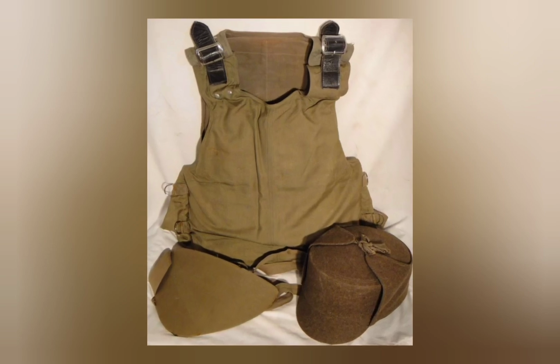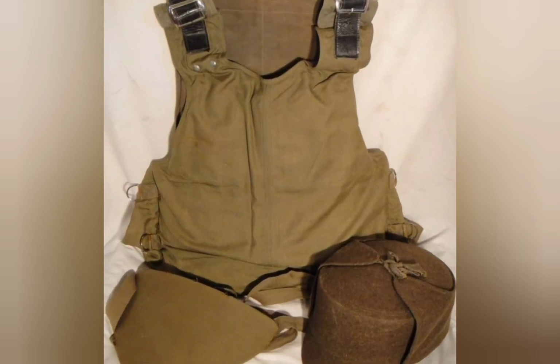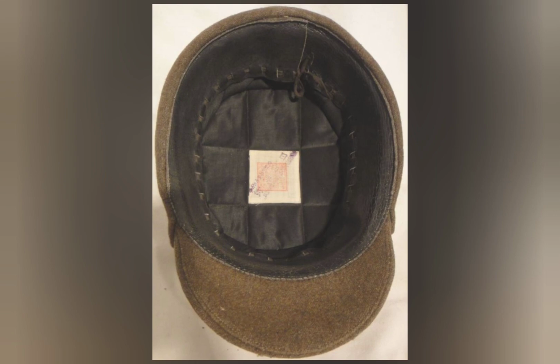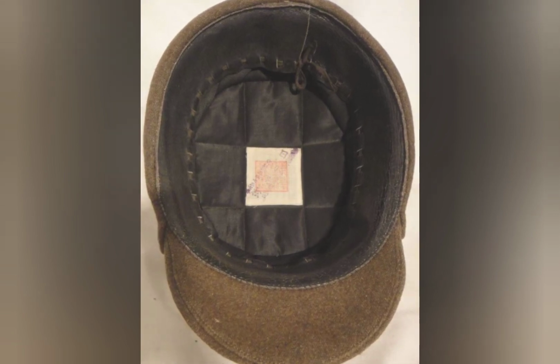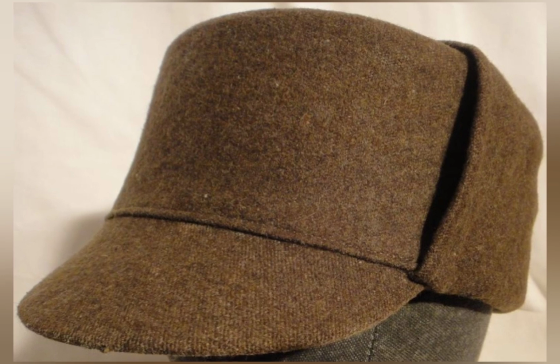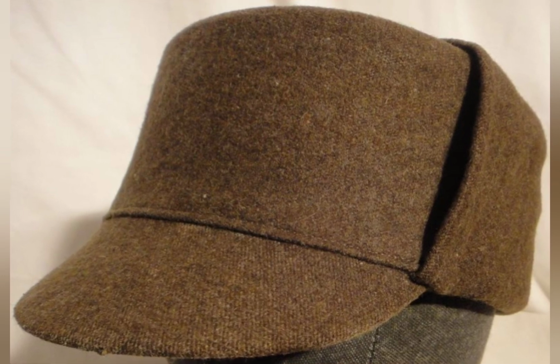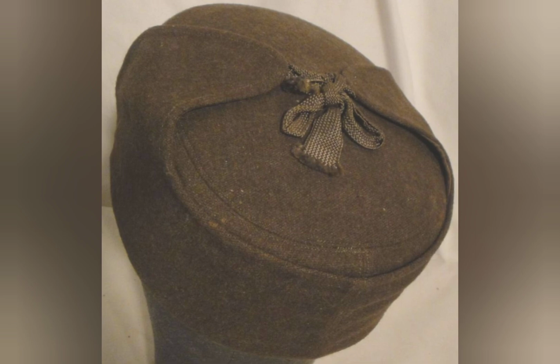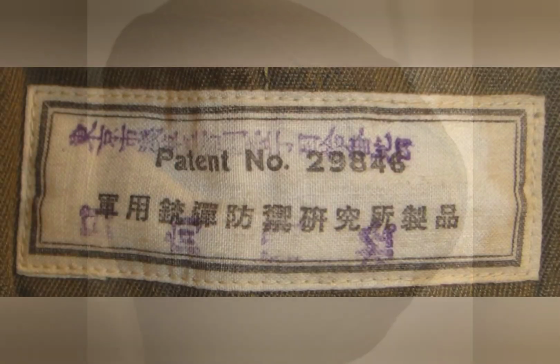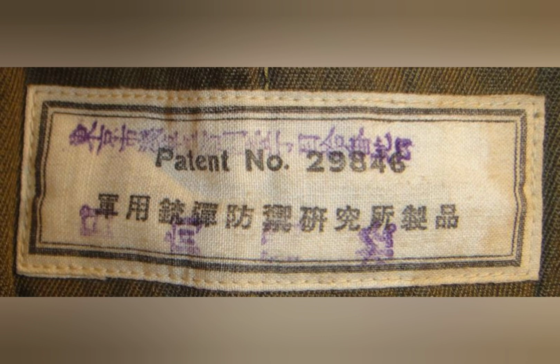Late model Type 92 could be supplemented with a special protective cap on a metal base. Also, the late modification received back protection from separate plates 4 millimeters thick. The weight increased accordingly. Accepted for supply in 1932 by the Imperial Army, the Type 92 body armor was used not only by engineering units, but by police units.